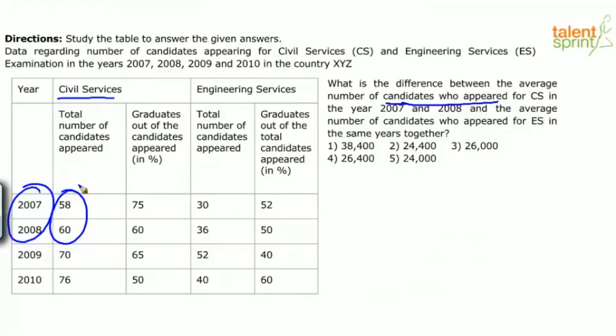Okay. So the average for the first part is 59. Now we have to find the difference between this average and the average number of candidates who appeared for ES in the same years. So engineering services in the same years, 2007 and 8. What's the number of candidates? 30 and 36. Again, for 30 and 36, what will be the average? 33 will be the average.